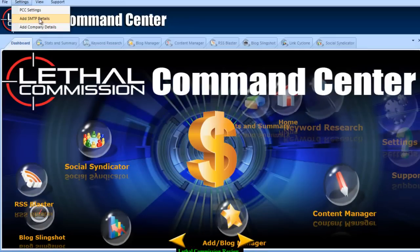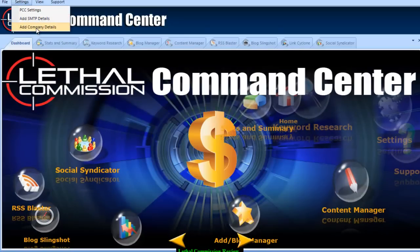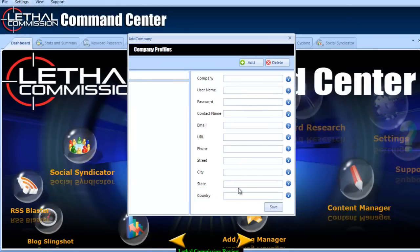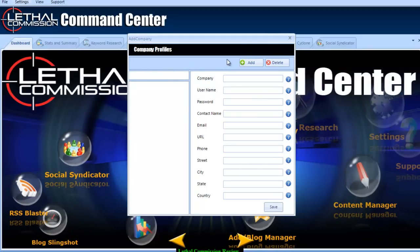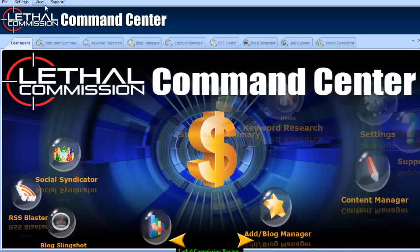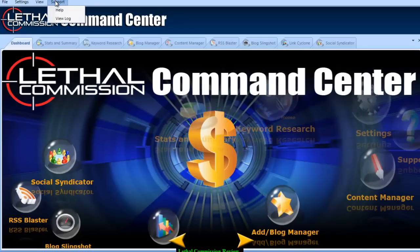But SMTP basically means email settings, and the company details is just setting up some profiles to use with some of your websites. So you have your company username, password, and all that stuff. So that's what that's for. There's a whole bunch of other things here. There's a view where you view your stats and all the other various aspects of the software. And then there's a support link that takes you into the support.